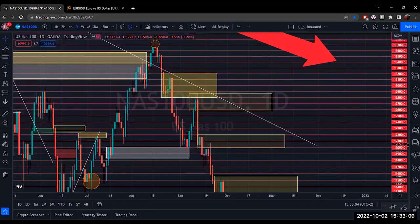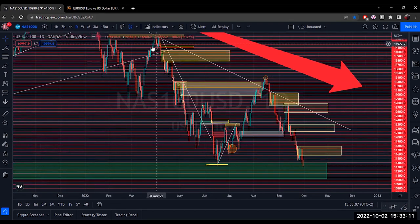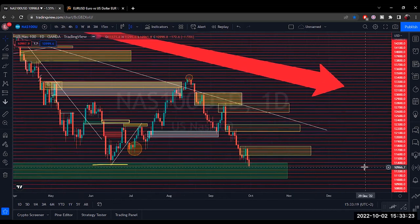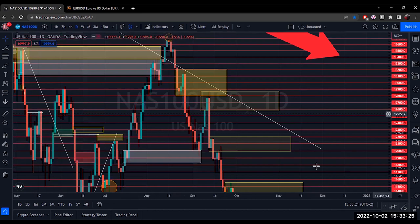At the very least, even me, I closed other trades. I closed all these sells a long time ago. But these babies that I've been asking you guys to hold since August, 1, 2, 3, 4, I hope you're still holding those babies. Because what happened was on Thursday and Friday, we got a new supply created on NASDAQ.